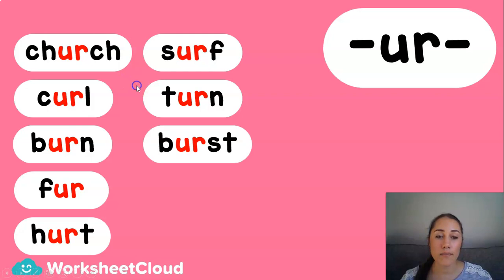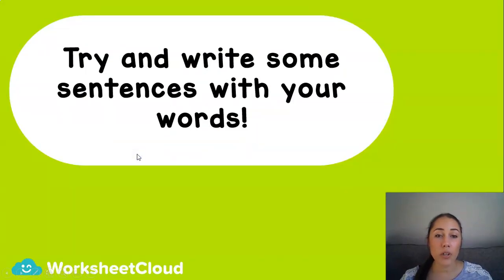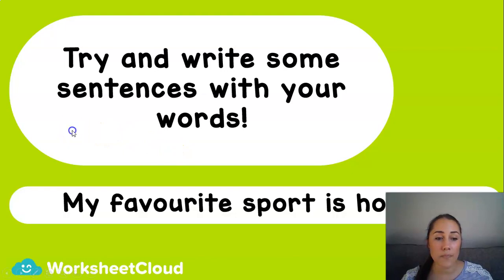Turn, burst. Burst means when something splits open very quickly. Now we're going to try and write some sentences with these words that we saw in the story. Because it doesn't help that we can spell the words on their own, but when we write them in a sentence, we spell them incorrectly.